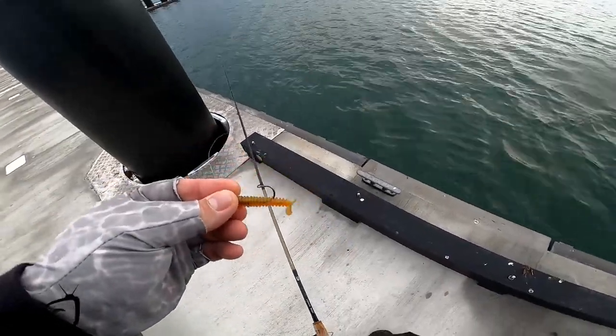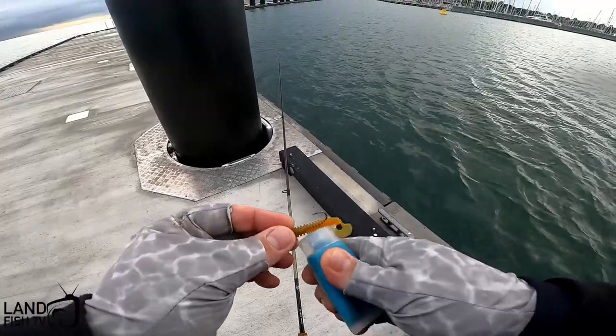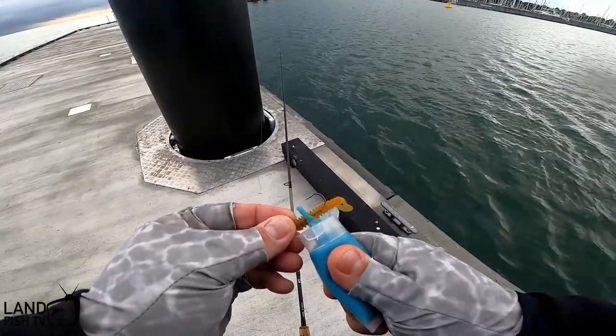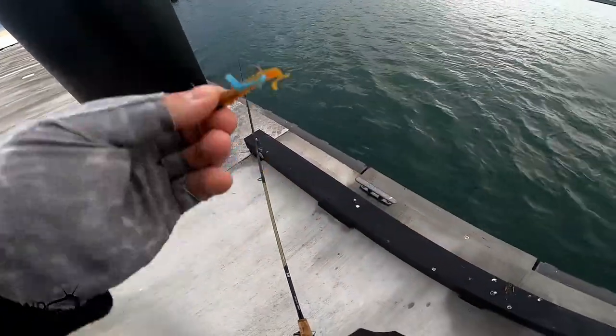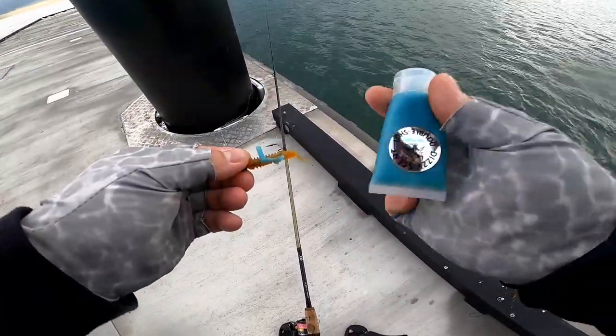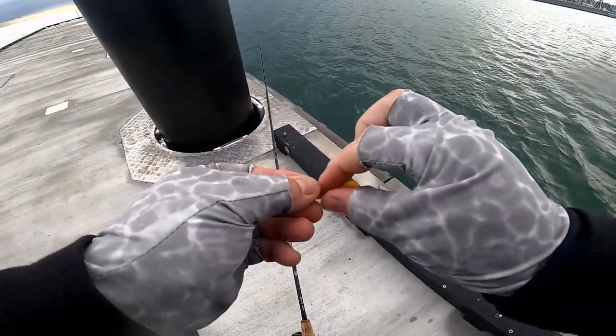It's gone a little bit quiet now. I haven't had a bite in like five casts. Pop a bit more scent on, see if that makes any sort of difference this morning. Oh, what's this one? UV yabby. Stonks.